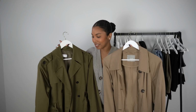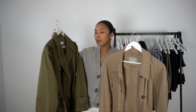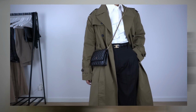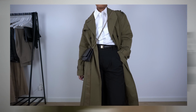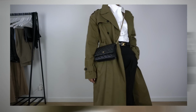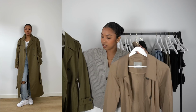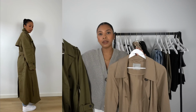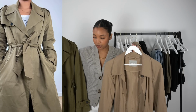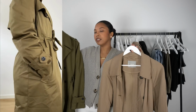These are the 2 overlayers that I have, or the 2 trench coats. This one is from Mango. I got it in a size small, and this one is from Everlane, also in a size small. And what I love about this one, I think this one gets more wear because I love the color. I think this khaki color is just so beautiful. I love all the detailing that it has around the shoulders, the arms, the belt that it has, and just the material also. It's water repellent, so it has a stiffer, structured kind of material. I just love how utilitarian this one looks.